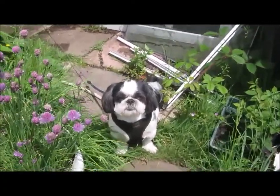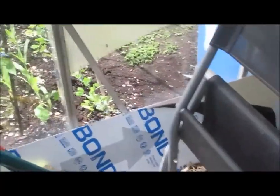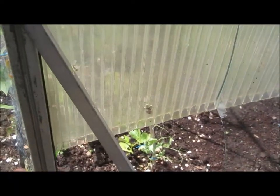Right, let's have a look at the damage in the greenhouse. Here we go. That storm knocked a pane of glass out of here the other day. Not good, not good. It's all right, Molly.